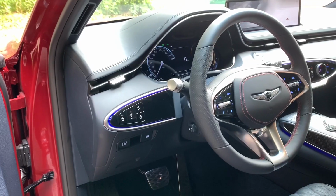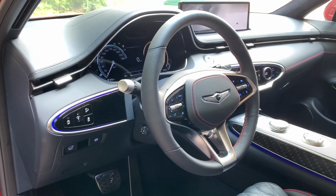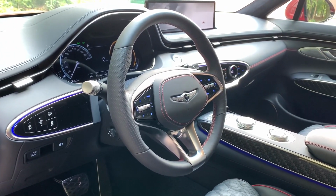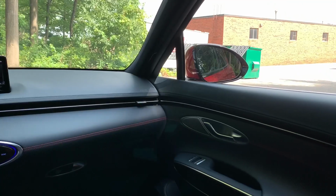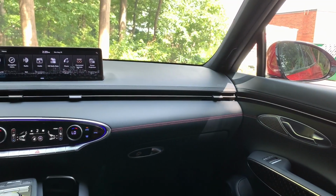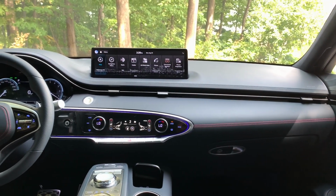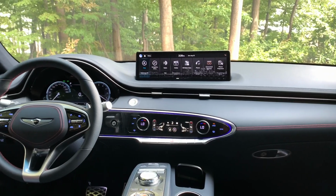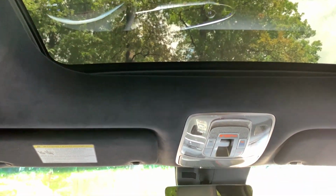But taking a look inside, very well done here. There are so many color combinations that Genesis lets you pick, and I like the way this is spec'd. It's this nice navy color. You get a red seatbelt, red piping, some red stitching like you have on the steering wheel, but the rest of the stitching does end up being the same color, which is that nice dark blue. Looks very upscale, very, very clean, and not cluttered at all.